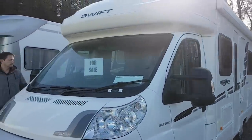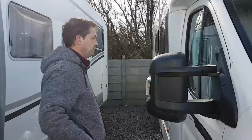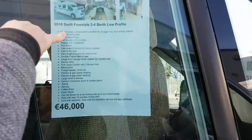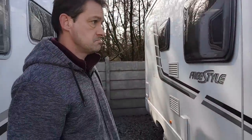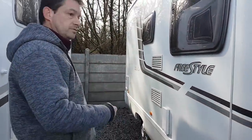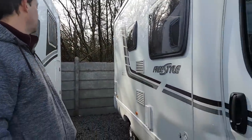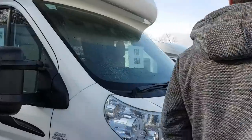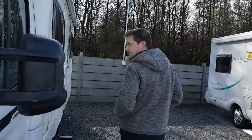Now this one looks nice. It's got an awning. Oh, it's a Swift. 2010, €46,000. Only 26,000 miles on the clock, which is about what ours had when we got ours. Yeah, I think it was 26,000, wasn't it? Oh, no garage, should I say? You'd think so on such a big one. But the condition is nice, isn't it? Looks new, yeah.